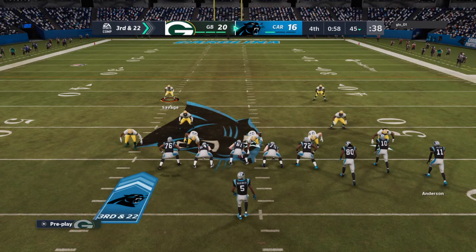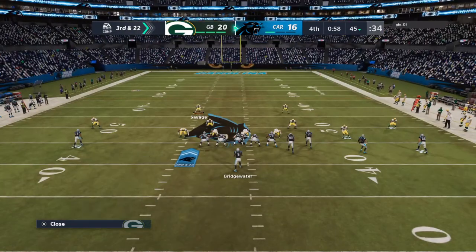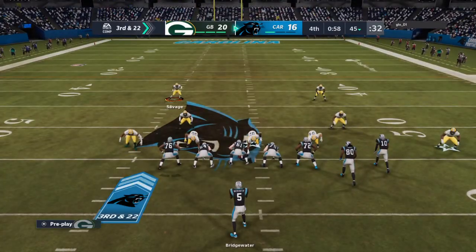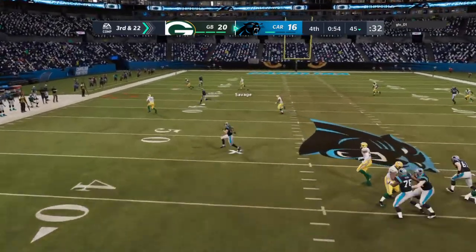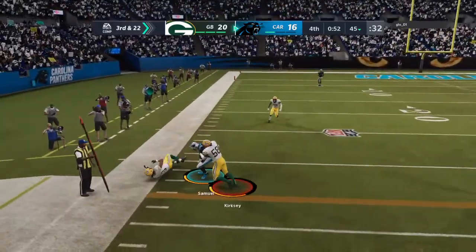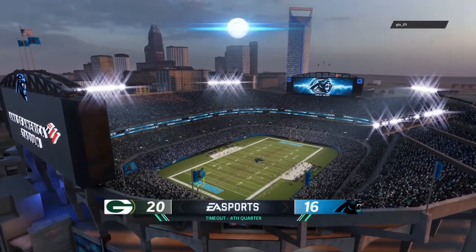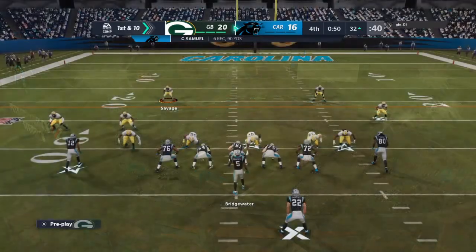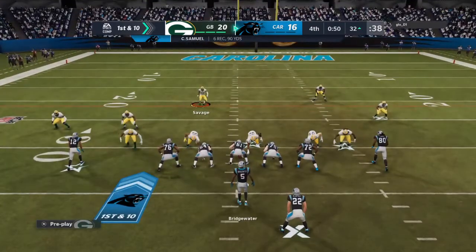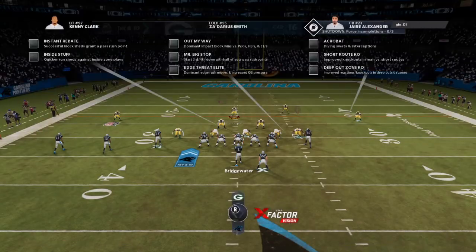Needing to work a little magic after that sack on a 3rd and long. Bridgewater completes it to Samuel. Get the 3rd down conversion. Now the Panthers going to signal for their 3rd and final timeout as the clock shows 50 seconds to play here in quarter number 4.